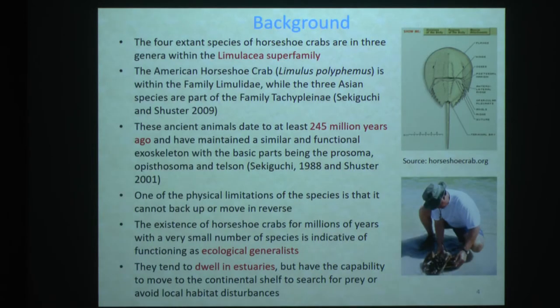Talking a little bit about horseshoe crabs, they're actually not in the crab family, they're more in the spider family. There's four species of horseshoe crabs, and I'm going to talk about the American horseshoe crab, which is on the east coast of North America and part of the Caribbean coast down to the Yucatan, roughly the main area that these animals inhabit. And there's three species in Asia.